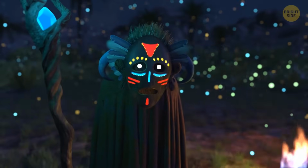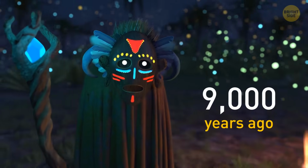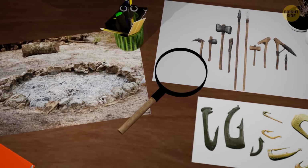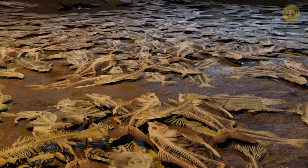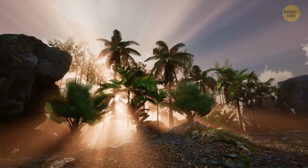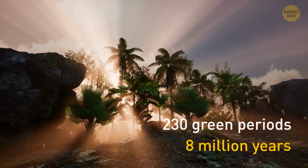According to researchers, the human population peaked across the Sahara about 9,000 years ago. There are traces of fireplaces, hunting tools, fish hooks, and even mounds of fish bones. Records show that there have been over 230 green periods over the span of 8 million years.